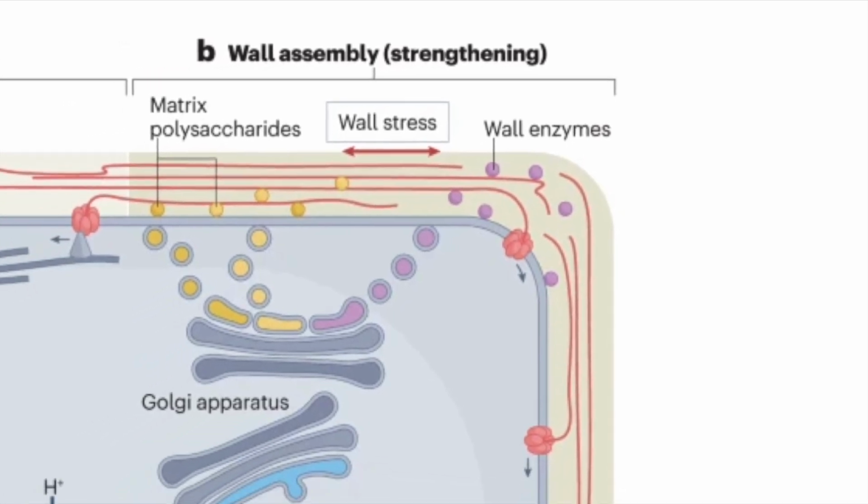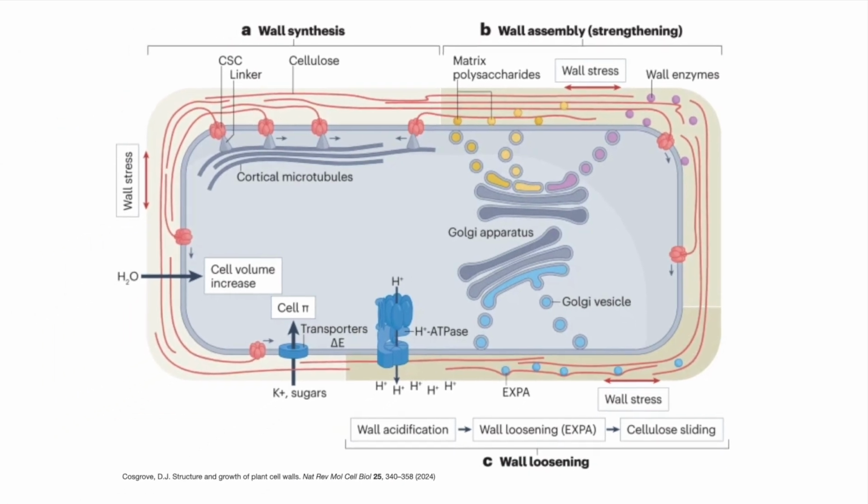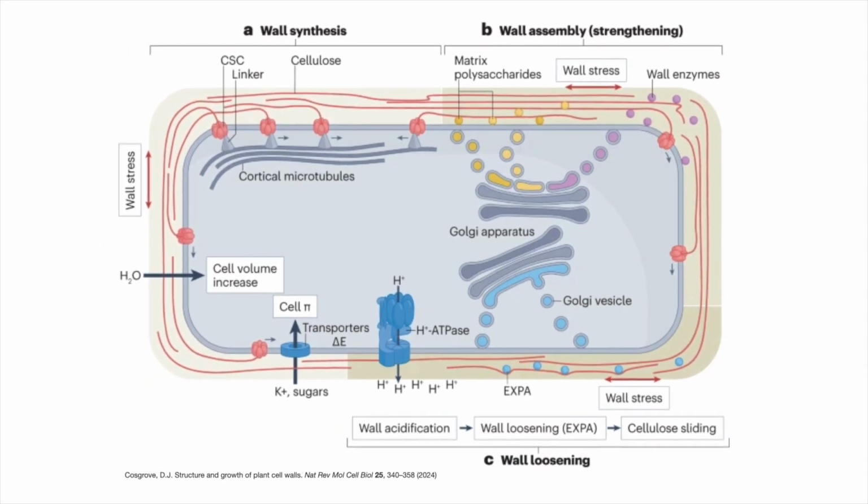In C, the wall loosening section of the image at the bottom, we can see other factors that are important. There are proton pumps in the plasma membrane, which pump protons into the extracellular space, causing the apoplast to become acidic. This is important for growth because of a specific enzyme discovered by Daniel Cosgrove known as expansin, abbreviated here as EXPA, which is sensitive to the acidification of the wall. These expansins actually loosen the cell wall and allow the cell wall to enlarge.